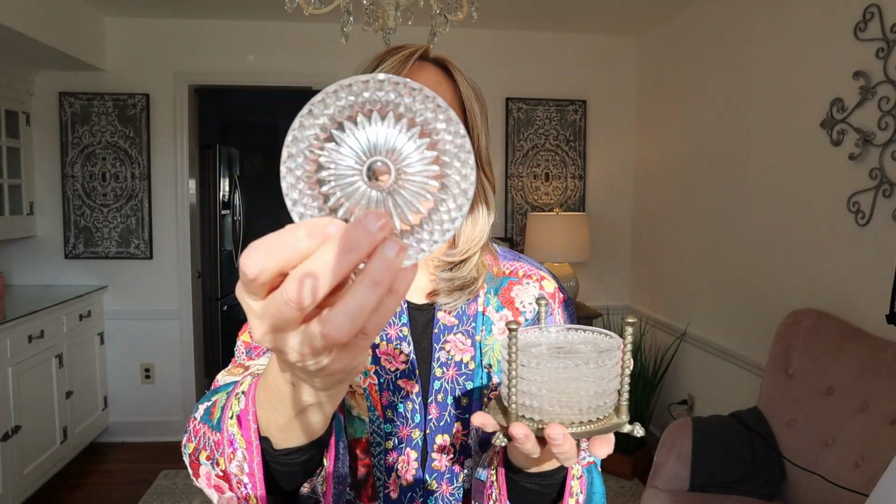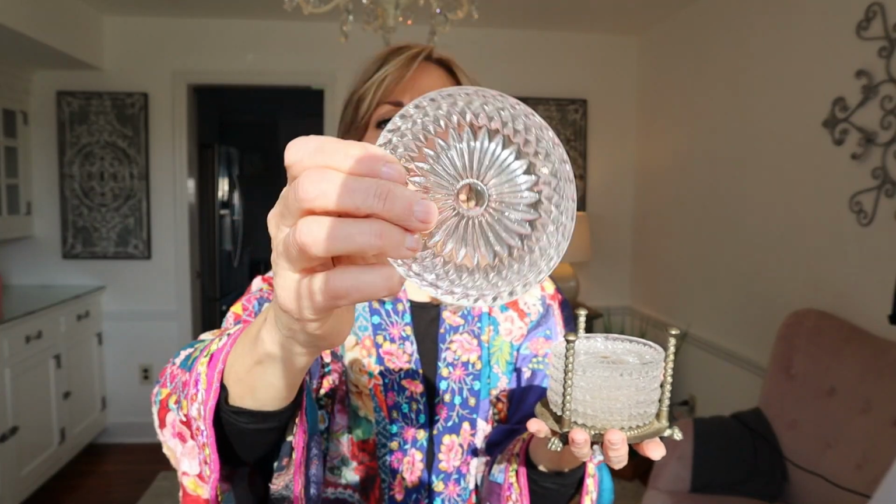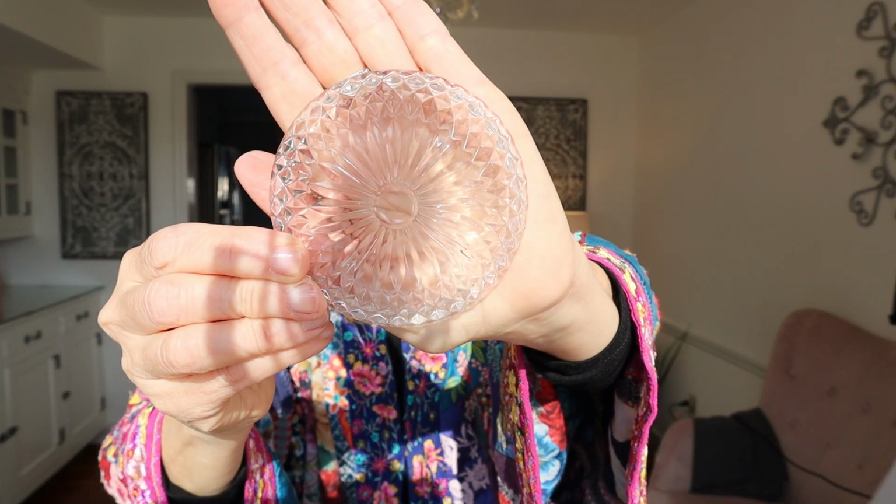All right, next up is just a set of coasters. This is a very old set. I'm going to say this is probably between vintage and antique. They are cut crystal, diamond pattern. I'm going to put this down so I don't drop it. So that's what they look like.